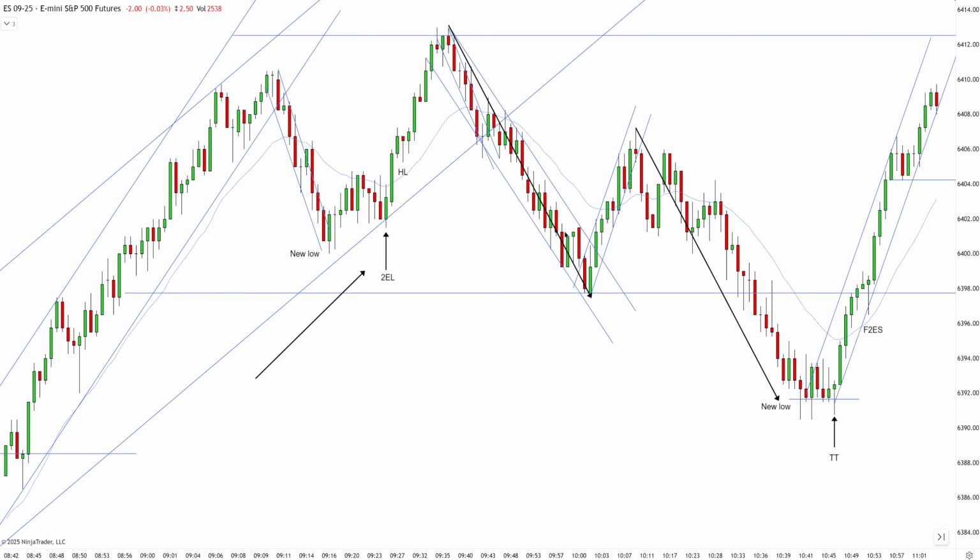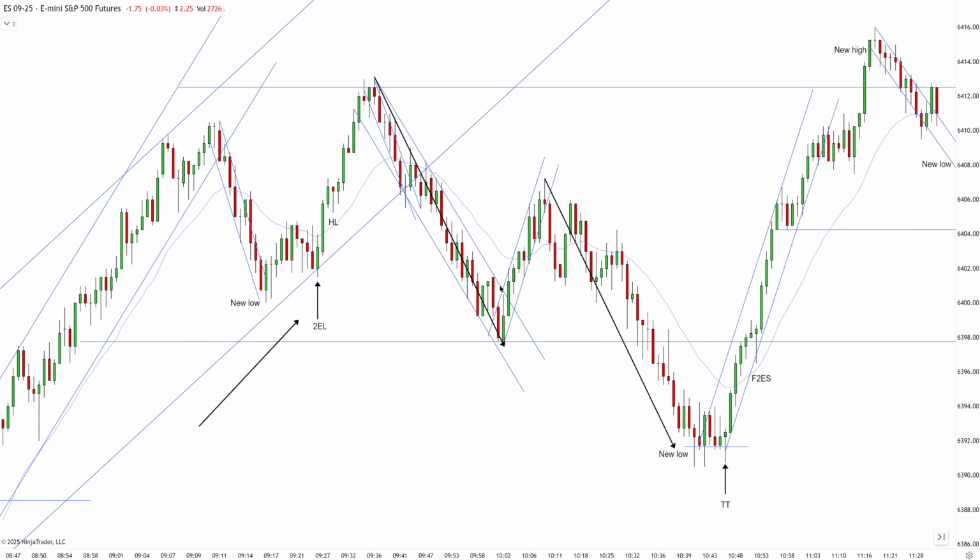Then we have a significant correction working lower. And once again, you want to see the push above the EMA. That is the resumption that the buyers are about to test a new high. Okay, especially if you can make a case for a slightly wider channel.